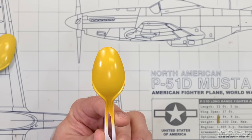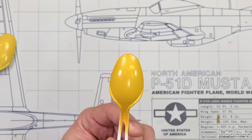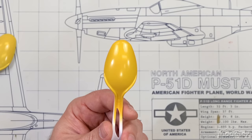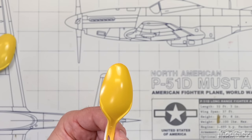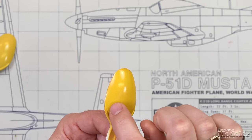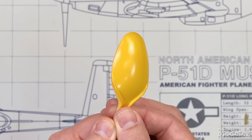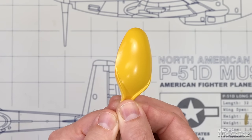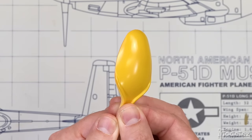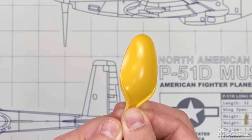Finally, we have the lacquer over the Revell red enamel. Again, overall, it worked pretty well. I'm not sure we can see it on camera, but right in this area there, we did get a bit of crackle where it started to affect the enamel underneath.